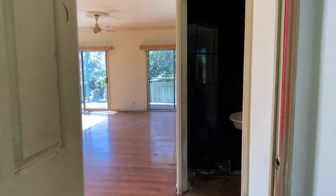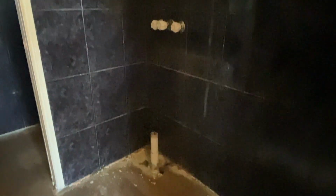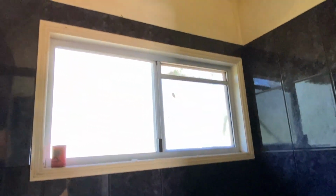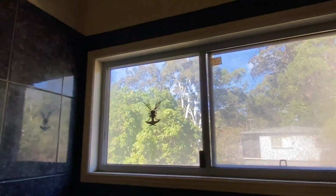Coming through to the bathroom. This is the laundry space for upstairs. And the manhole up there. Through here, separate toilet. And in here is separate bath and shower cubicle.